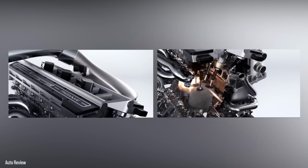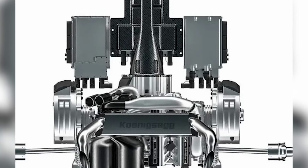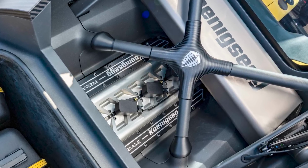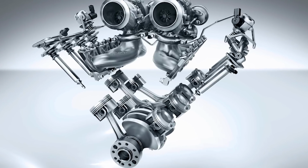However, that's not all. Koenigsegg has taken things a step further by giving customers the option of exchanging the TFG engine for the V8 that is available in the Jesko model. However, to suit the 8-cylinder engine, the turbos had to be positioned in the middle of the cylinder banks, and the exhaust outlets had to be located at the top of the vehicle in a hot V layout.